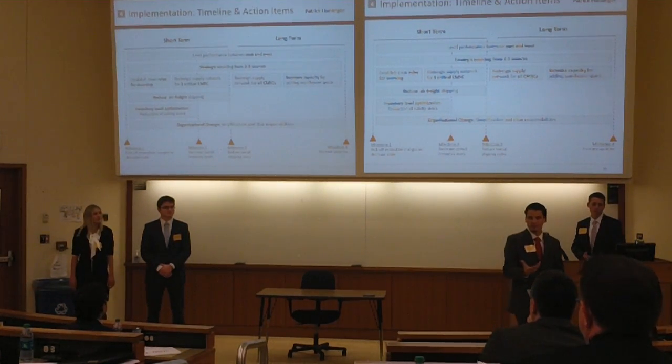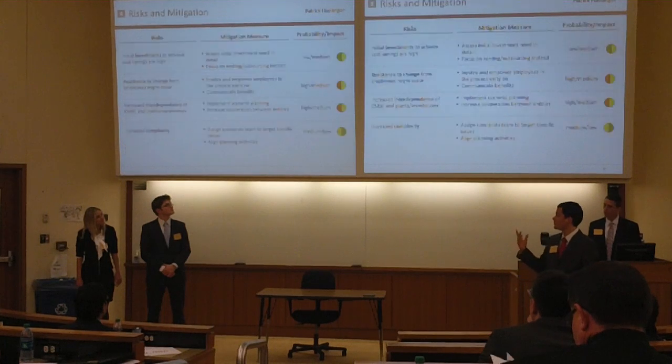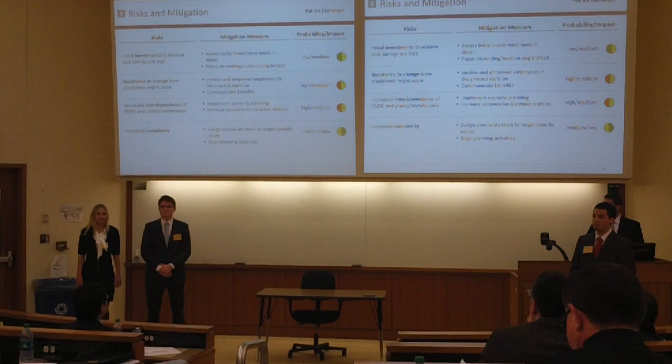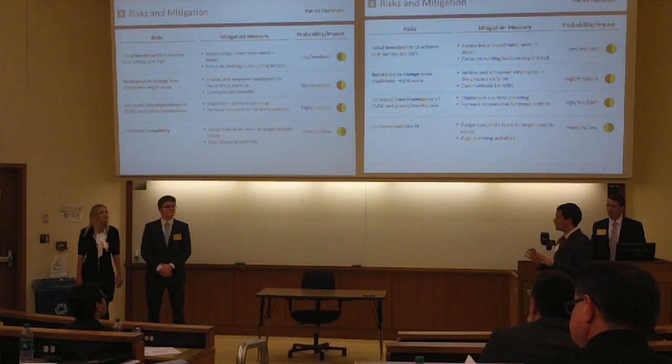Of course, we will have some risks with this strategy. One might be the high initial investment, but we recommend not to buy a warehouse in LA, but rather to focus on renting one.